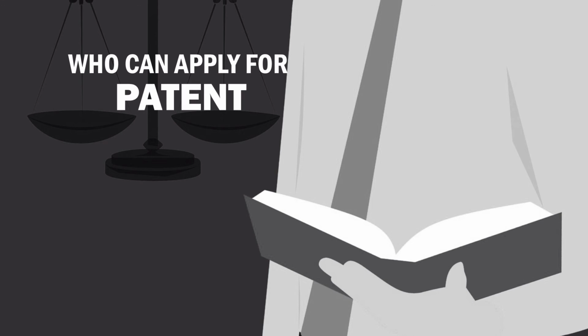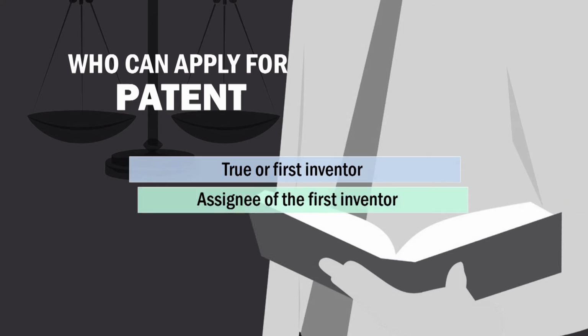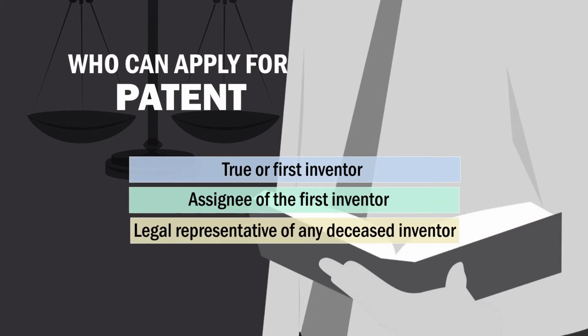Who can apply for patent? The first or the true inventor can apply for patent. Assignee of the first inventor can apply for patent. Legal representative of any deceased inventor can also apply for patent. So, in case your family member has been working on something and after his or her death, you as a legal representative want to get it patented, you can also get that thing patented, because that person has put in so much labor and effort, and his education, his time, energy. So, that should not go in vain because he is no more to get the benefits.